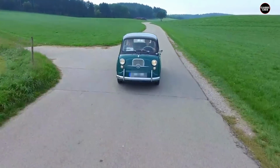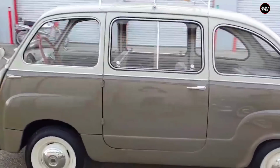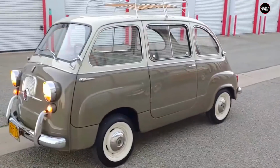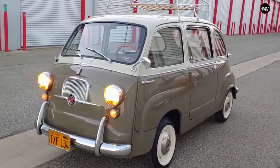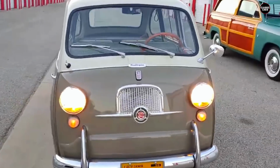While this made the Multipla incredibly practical for larger families, it also resulted in a cramped and less than comfortable experience for anyone sitting in the back. The narrow interior meant that passengers were packed in close together and legroom was at a premium. The small, upright seats didn't do much to improve comfort either, especially on longer trips.